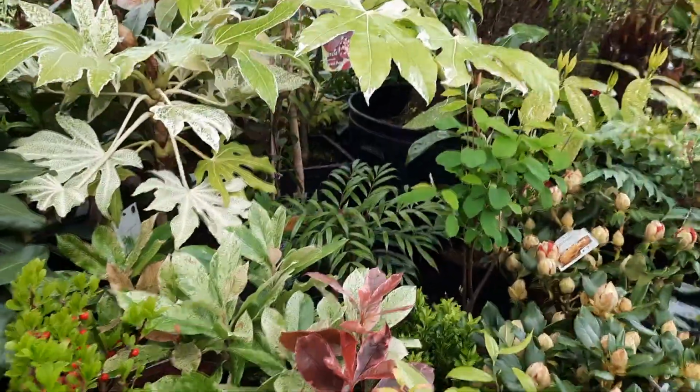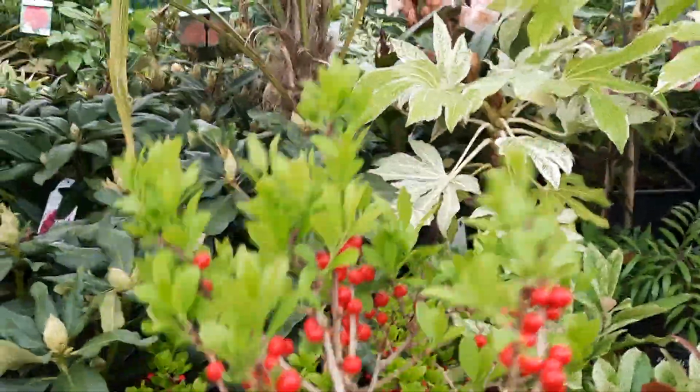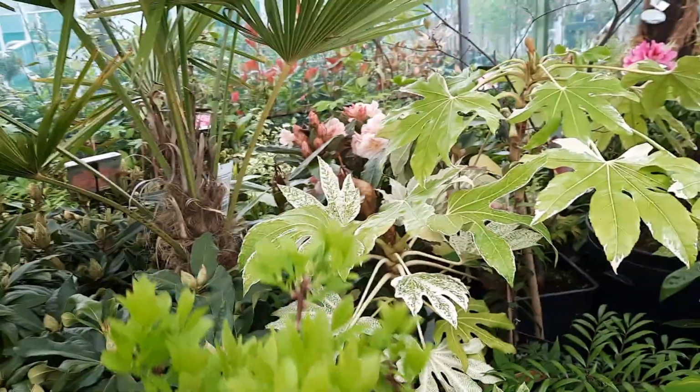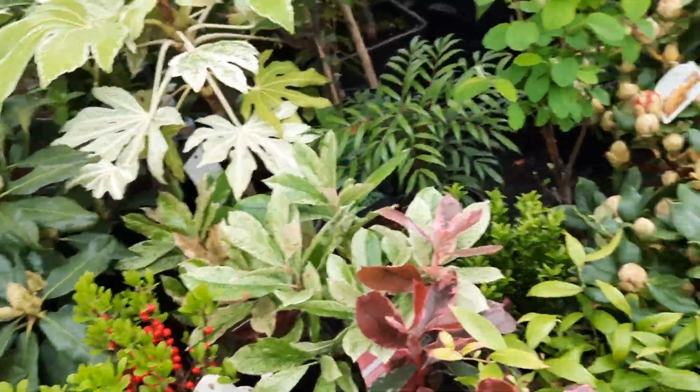This is a nice little shrub. It's actually a holly, an ilex. But them berries there, they've been on there since last October. That's good, isn't it? Obviously blackbirds haven't found them. It's called Jingle Bells.